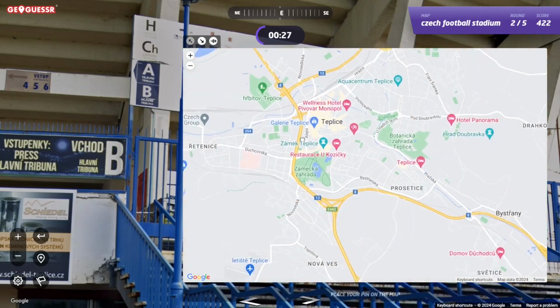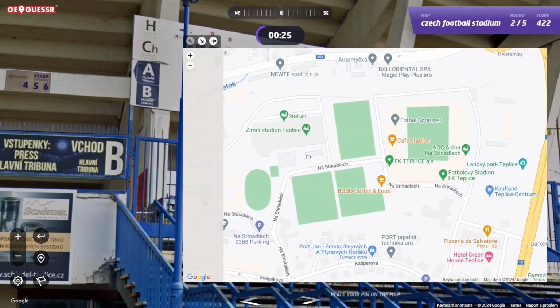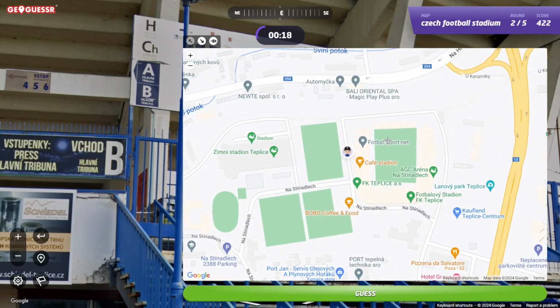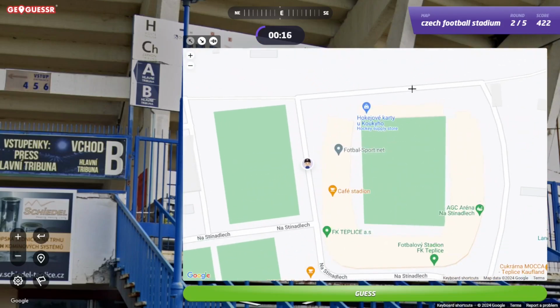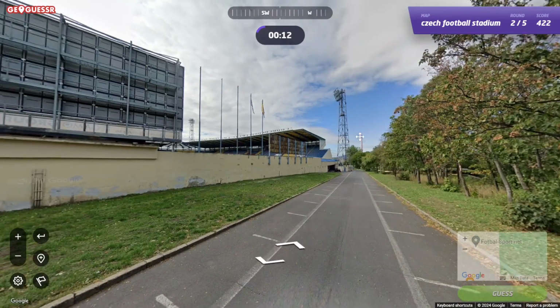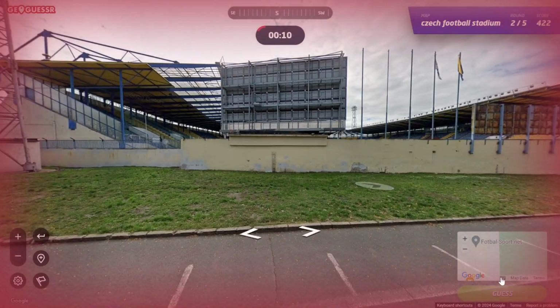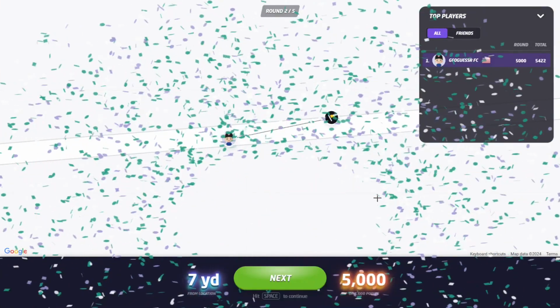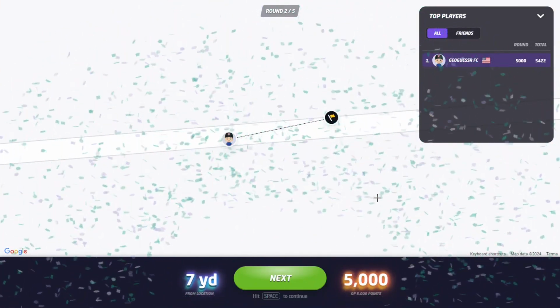Okay, see, a city I've never even heard of ends up just being an easier round, just from the standpoint of we actually got good hints. Is it this one? Yeah, I think we're just right here. But yeah, first round's in Prague, very difficult. Second round in this tiny, tiny city, and we get the 5K. 7 yards away. Yeah, I guess you just never know.